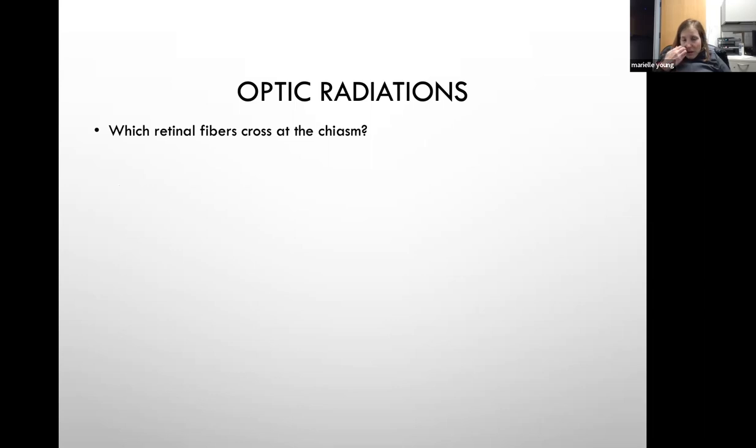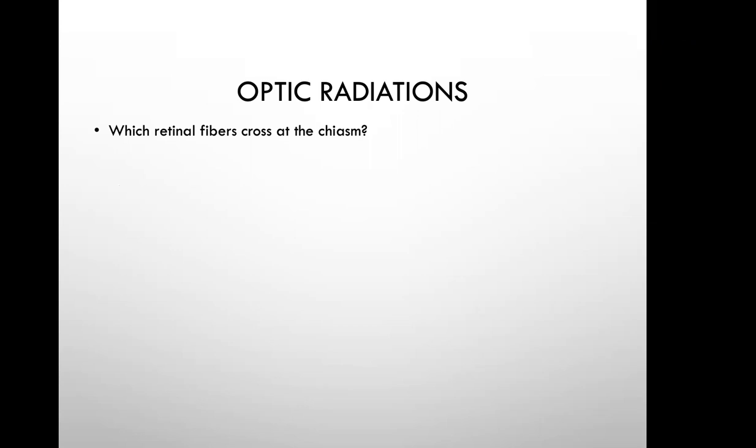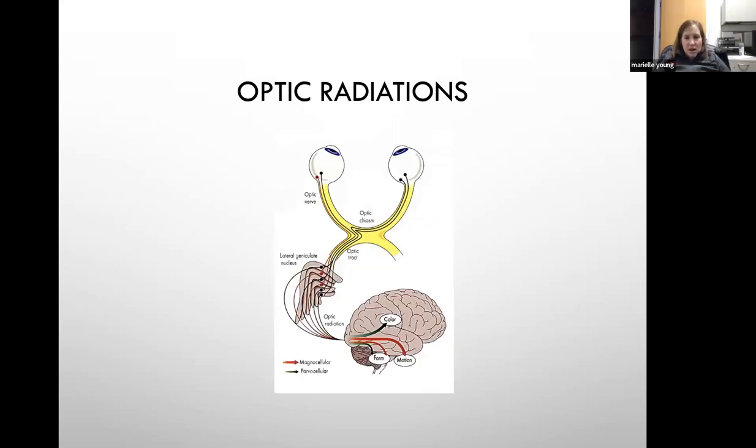Your eyes wire to give you good binocular vision. Which retinal fibers cross at the chiasm? Nasal. Exactly. So the nasal ones cross and the temporal ones stay on the same side. They track back to the lateral geniculate nucleus and then back to the visual cortex.